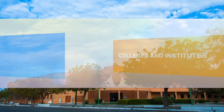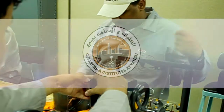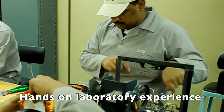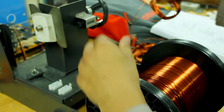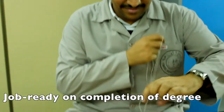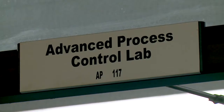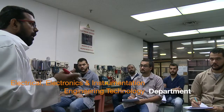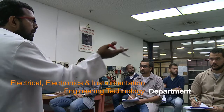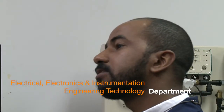At the Royal Commission Yanbu Colleges and Institutes, or RCYCI, in Saudi Arabia, we provide hands-on laboratory experience to our students so that they are job-ready on completion of their academic degree. The process control lab at the Electrical, Electronics and Instrumentation Engineering Technology Department is one such facility that brings a sense of reality to the learning environment.